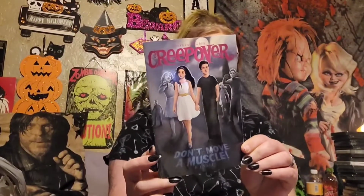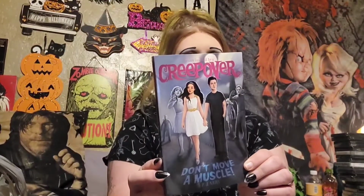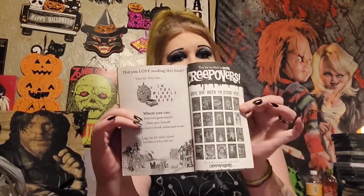And then these are the ones that I picked up this round. You're invited to a creep over. Don't move a muscle. No idea. I just like that creep over part. And then on the pages, every page looks like it's dripping blood. Looks like there's a lot of these from this series though, so I have no idea.